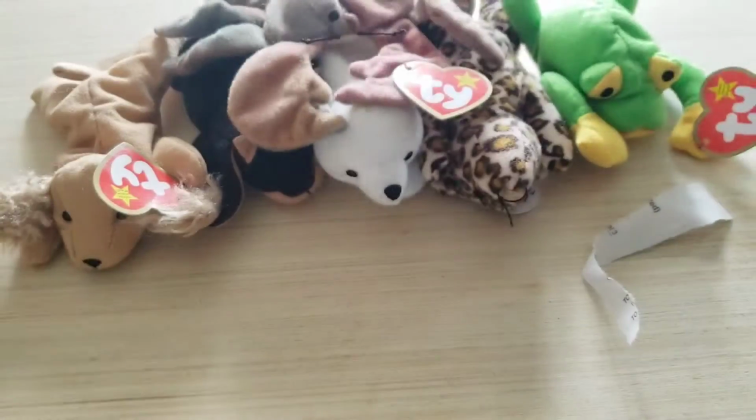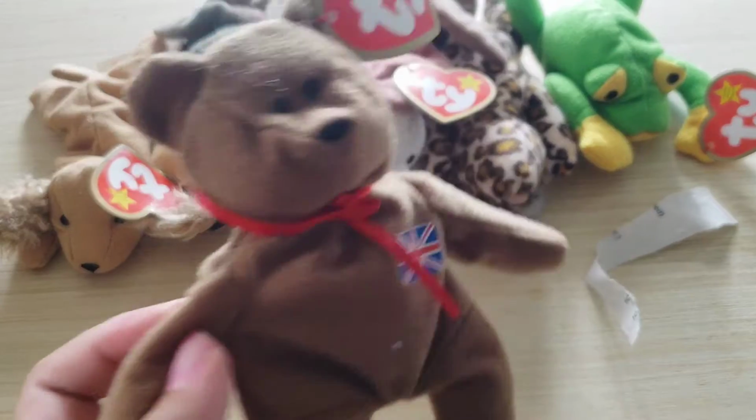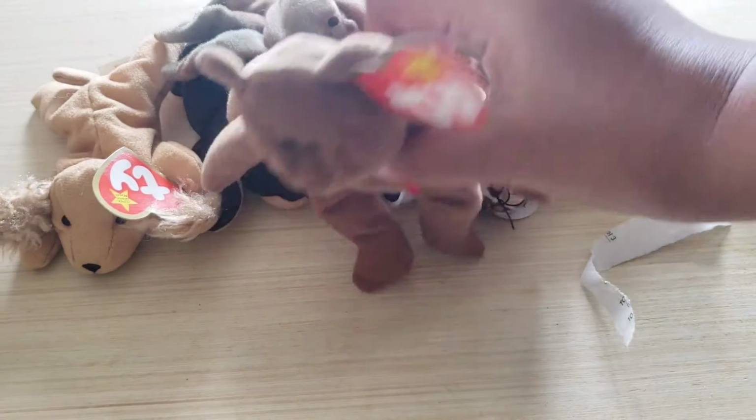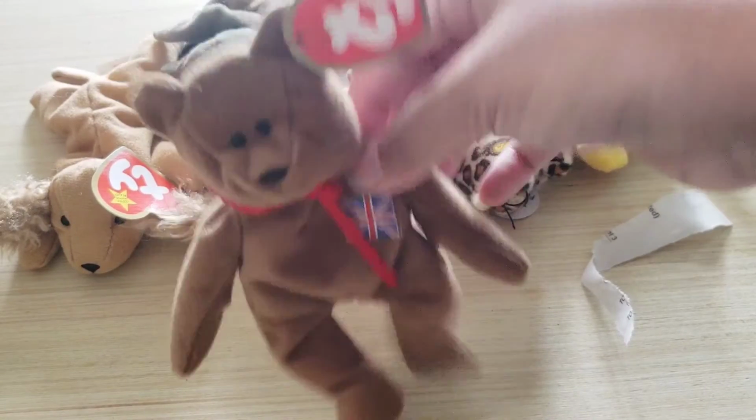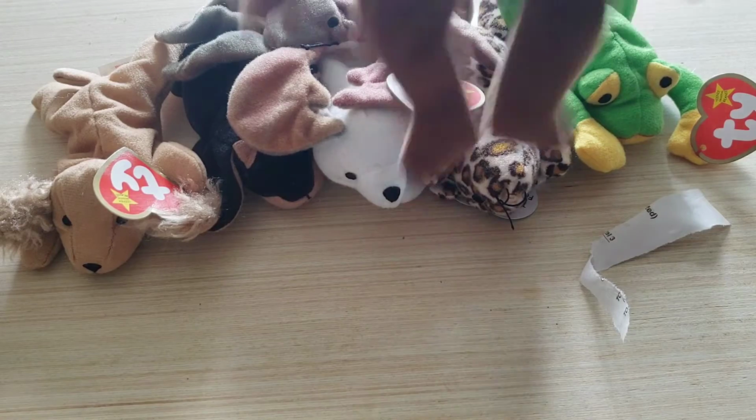What is this? A bear. What the gosh? This one looks like a person. What flag is this? I don't know. I don't know flags.